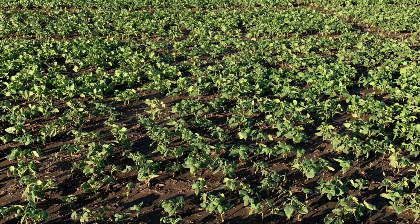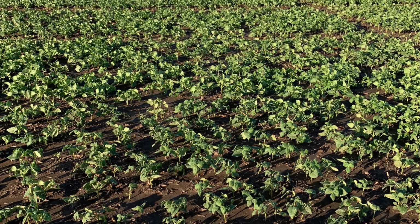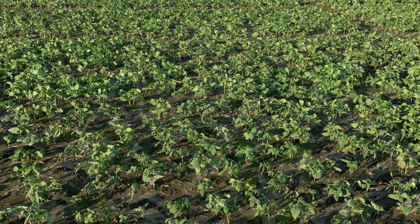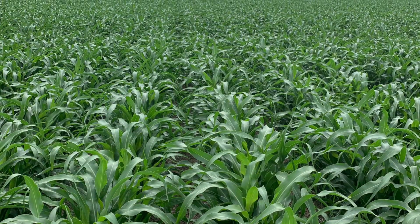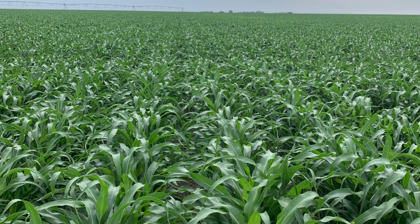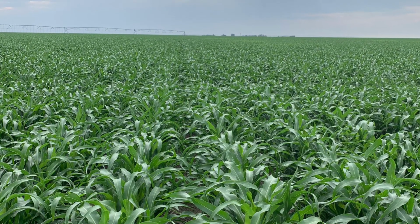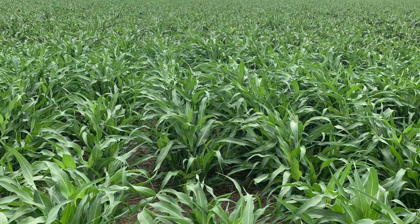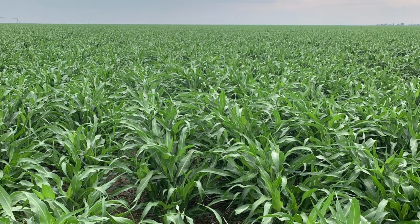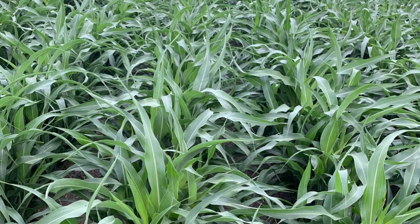Milo looking really good, but it's using a lot of water right now. This is the time where Milo likes water, and if they're irrigated, this is the time. If we didn't water before, this is the time we need to be watering, because we're going to be booting next week in a lot of this early planted Milo. We're going to be heading the following week probably. I'm going to see a lot of heads before the 1st of August this year, which is fairly typical.